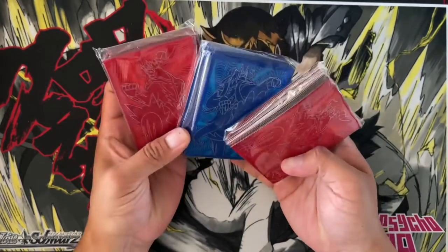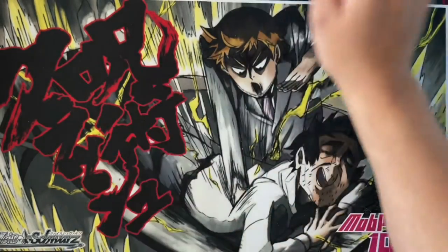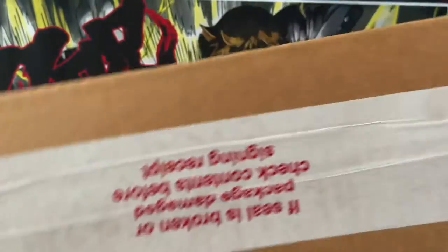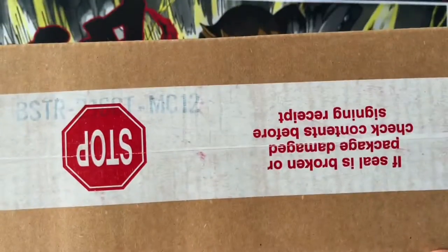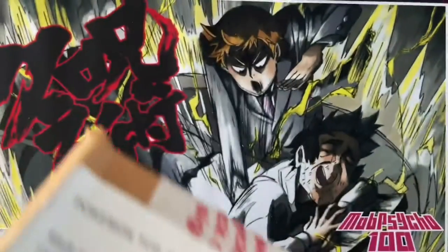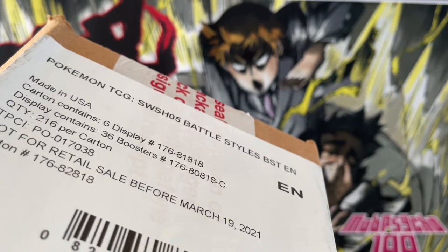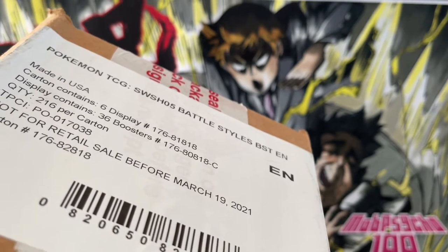Right now we have some sleeves, Urshifu single strike and rapid strike. But today for the main contender, we have a sealed booster box case. Where's the front label? I don't know if you can see that, Battle Styles in English. Don't sell before March 19, 2021.